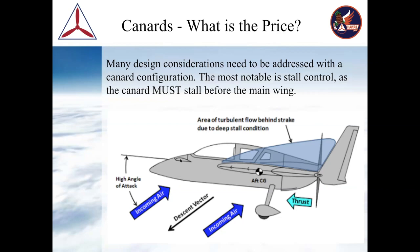This is why we have a tail surface in our planes. It doesn't matter if the elevator stalls or not. When the wing stalls and the center of gravity is forward of the lift, the aircraft automatically pitches down and returns to, quote unquote, safe level flight, hopefully.